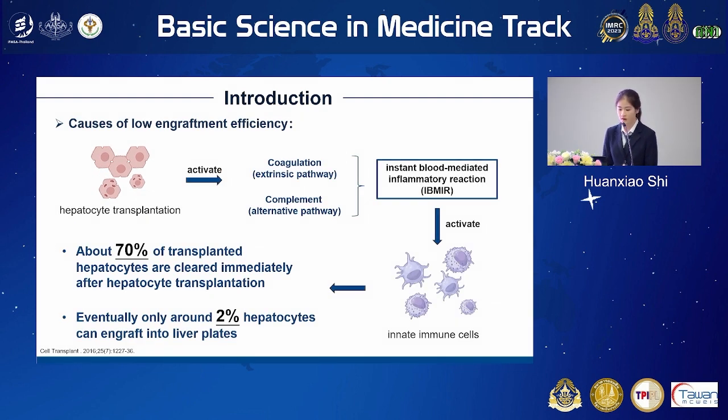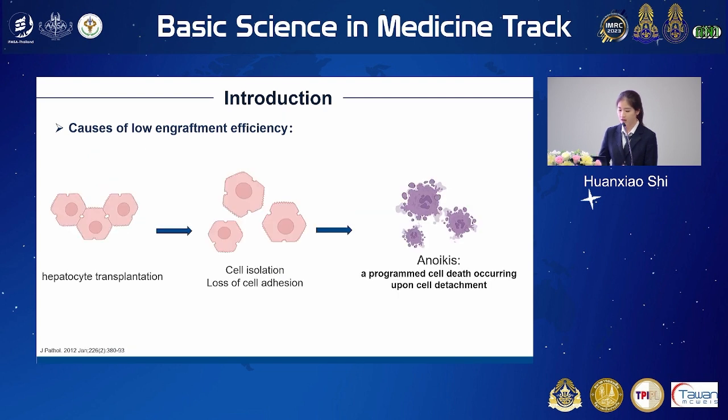The causes of low engraftment efficiency are that about 70% of transplanted hepatocytes are cleared immediately after transplantation, and eventually only around 2% of hepatocytes can engraft into the liver plates. This phenomenon is attributed to the activation of coagulation and complement system, and this process is termed IBMIR. Another cause is that loss of cell adhesion results in cell apoptosis during transplantation, which reduces the viable hepatocytes that are capable of engrafting the liver.